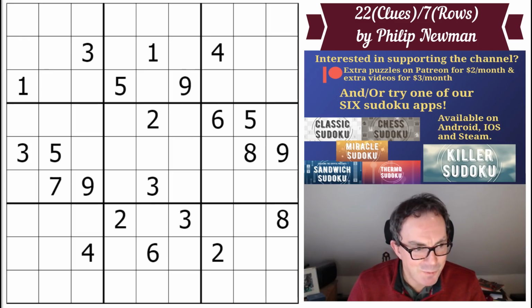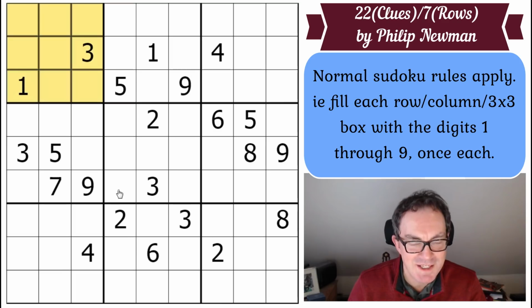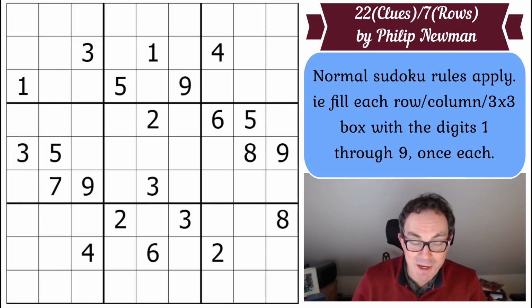Now, what are the rules of this puzzle? They are normal Sudoku rules apply, i.e. we've got to put the numbers 1 to 9 once each in each box, column and row, and that's it. So do have a go at this yourself.